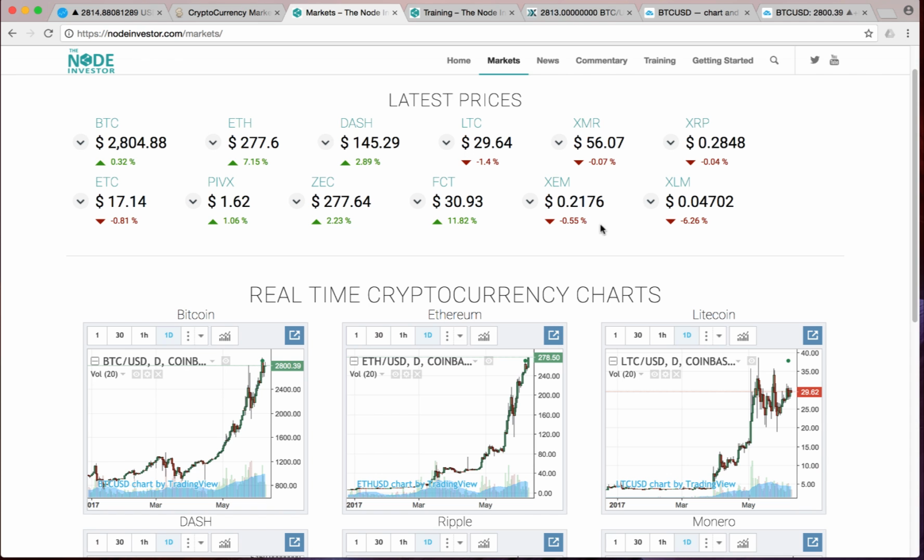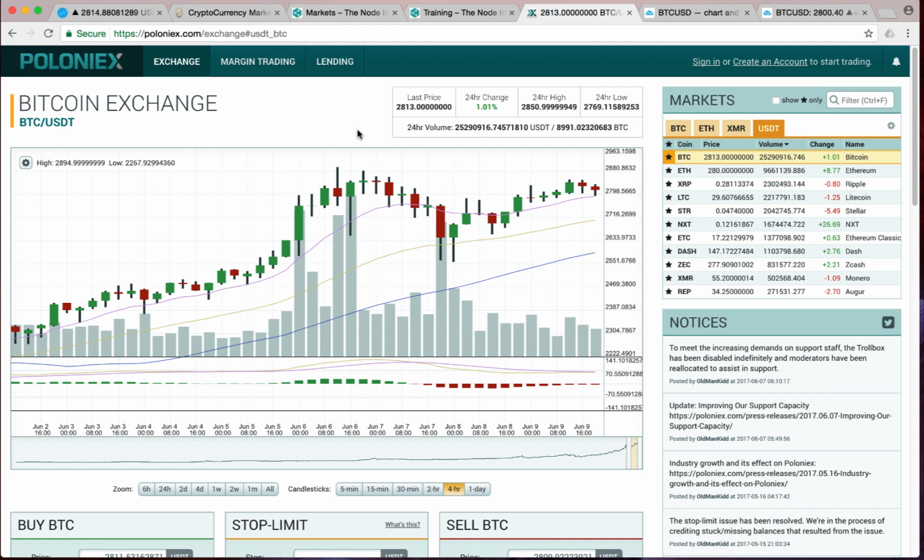Poloniex killed the troll box. So check this out. You go to the Poloniex exchange. There used to be this troll box here with all the chatter. It's gone. So I don't know what I'm going to do for entertainment now. I'm going to have to go find another source. But the troll box is gone. I think that's a good thing. It's just a lot of noise and chatter. So that's it for news here. Let's see what else is going on.